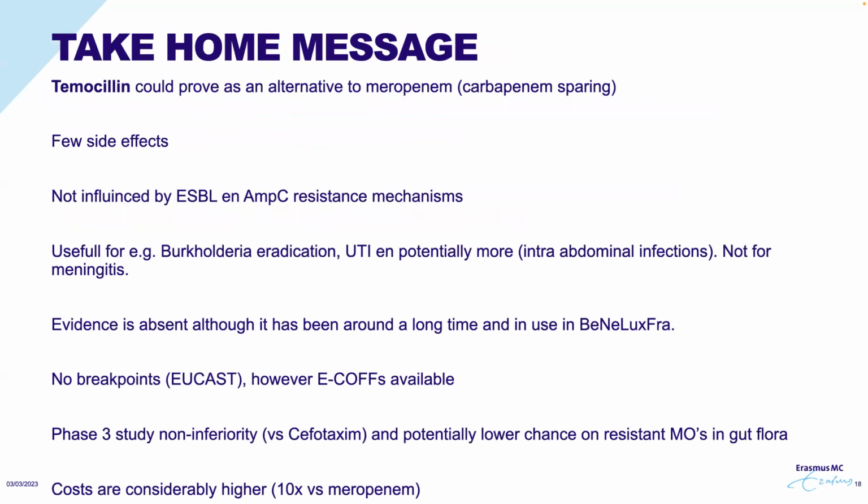So these are my take-home messages. Temocillin could potentially prove an alternative to meropenem. Few side effects, not influenced by ESBL or AmpC resistance mechanisms. It's used for bacterial eradication, UTI, and potentially more. Evidence is remarkably absent, although it's been around for a long time. There are no breakpoints. However, we do have epidemiological cutoffs, and it's been shown to be non-inferior. The major disadvantage, obviously, will be the costs, 10 times higher.